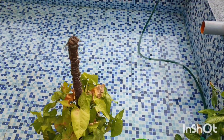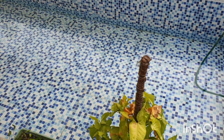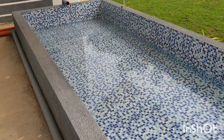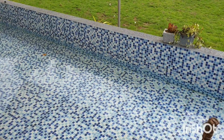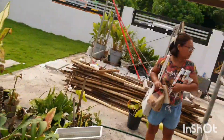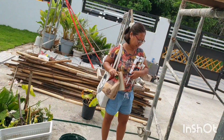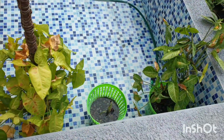So what we're doing now is filling it up for the last time, hopefully, then we can put the plants in. I've ordered some more plants. Joy's just come back from Wilcon and everywhere else. She's been a bit of a trooper cleaning the house.